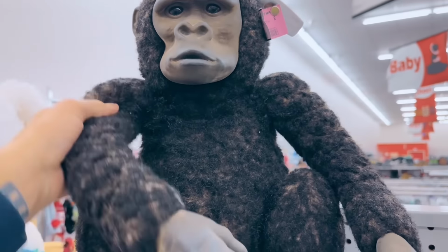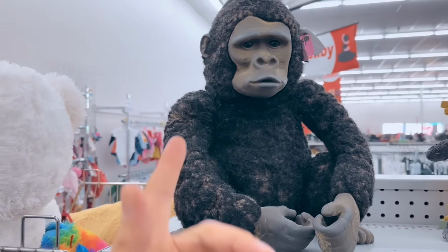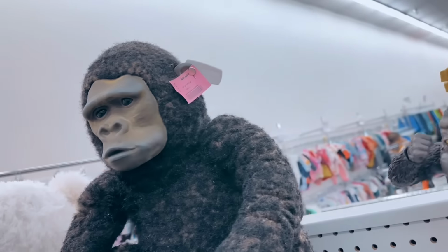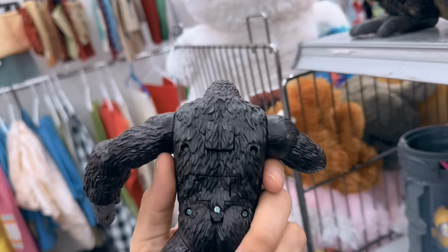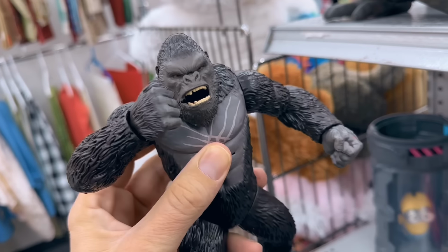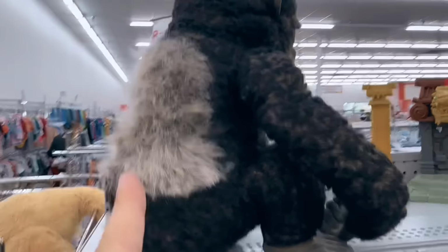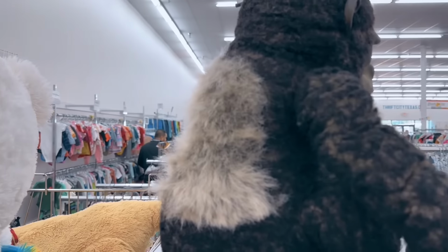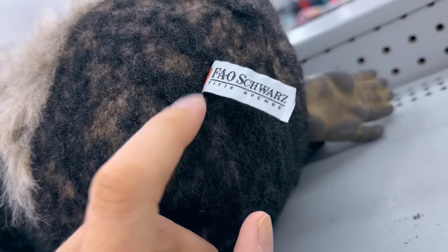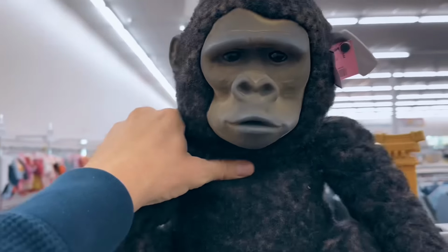Oh, what's this over here? Is this like a King Kong? Oh no, it's just an ape. I thought maybe it was a King Kong for a second. That would have been super cool. It's still kind of cool. What do they want for that? $3.99. What do they want for him? Oh, there's no price on him. Oh, check it out. He's actually like a silverback gorilla. And he's made by FAO Schwarz. I wonder if he's worth any money.